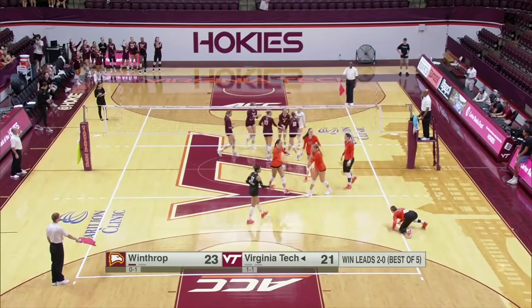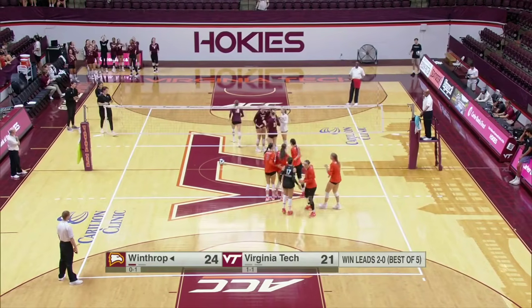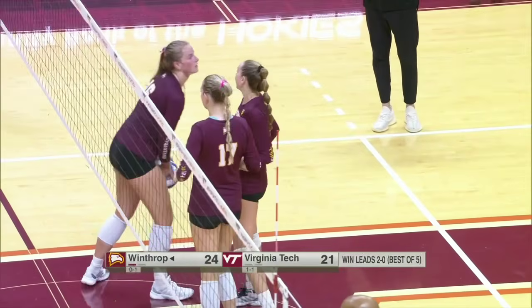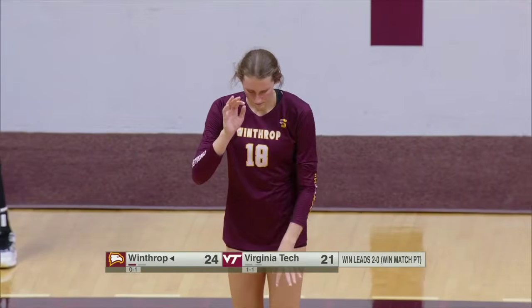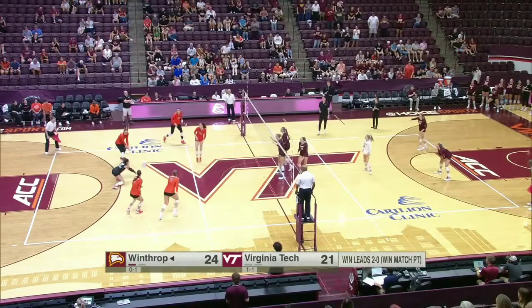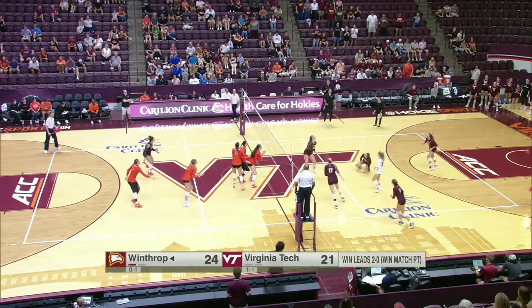It's a kill. Avery Jolly with the penultimate point, and it is now match point Winthrop. Eagles jumped ahead early in this set. Virginia Tech climbing back and just needs 1 more point to secure this win.